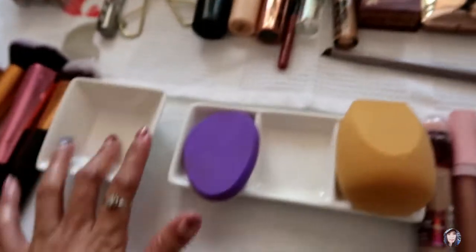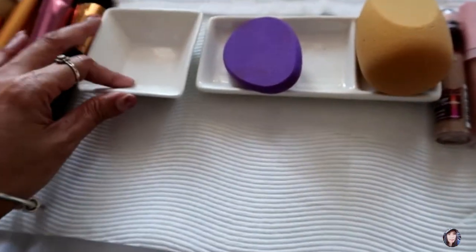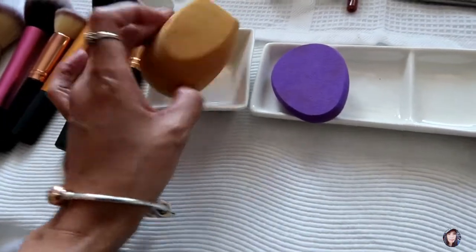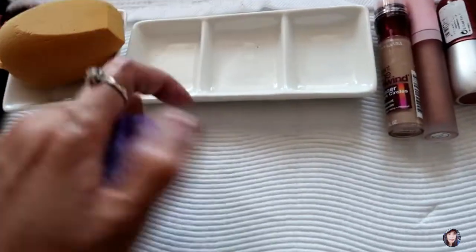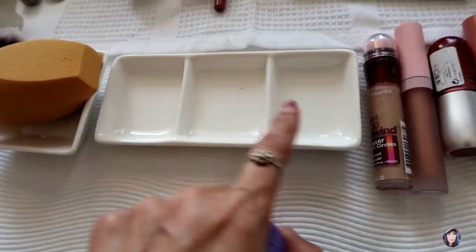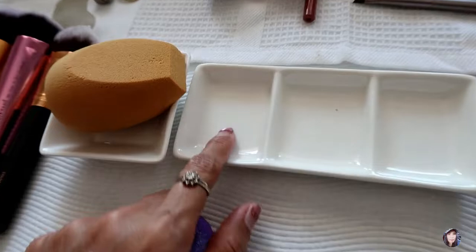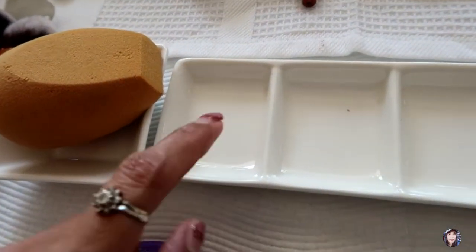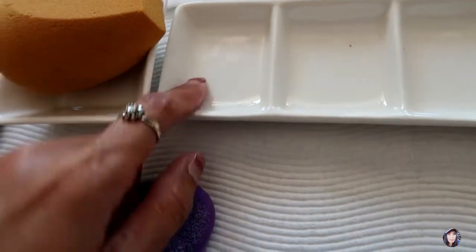My brushes, my two kinds of holder here. This is for my sponge, and I have three divided container here. I'll use this for my foundation. This one right here is for the fake lashes. Kapag natapos ko na gupitin yung fake lashes, ilagay ko sila dito.